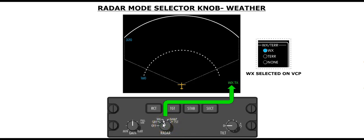The weather radar is operating when the mode selector knob is in the WX position. If the radar is selected for display on the ND, weather radar returns will be displayed, and a green WXTX message is displayed in the radar status area of the display. Radar returns are colored depending on the intensity of the return.